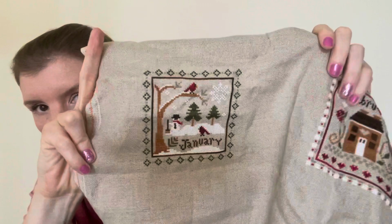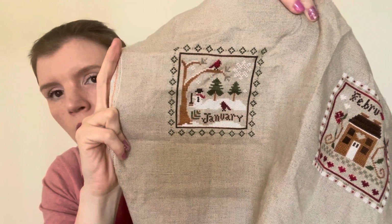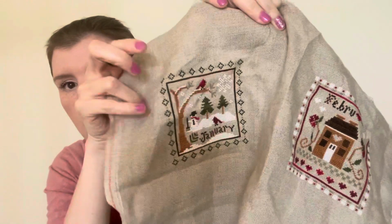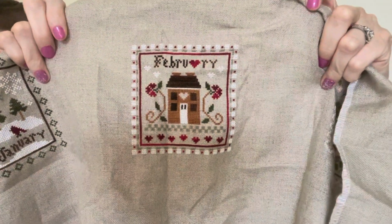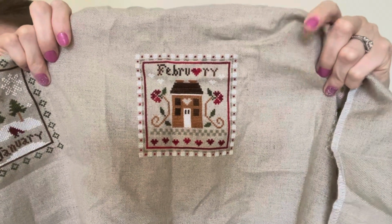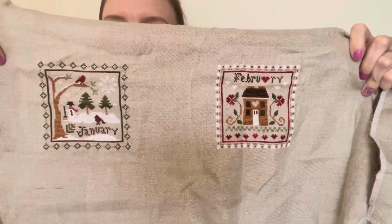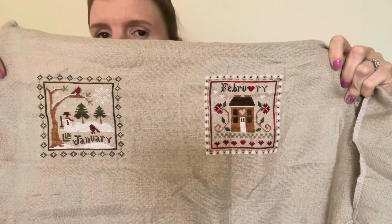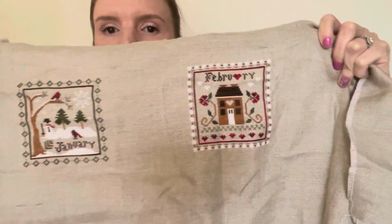So I've shown you January. Sorry, it's all crinkled because I have it on a big piece, and I'm gonna separate them at the end when I start to FFO. And then here is February's. So they use the same colors. Every 2 months they use the same colors, classic color works. So January and February have the same set of 6 to 8 colors, but they make completely different patterns. I think that's so neat.